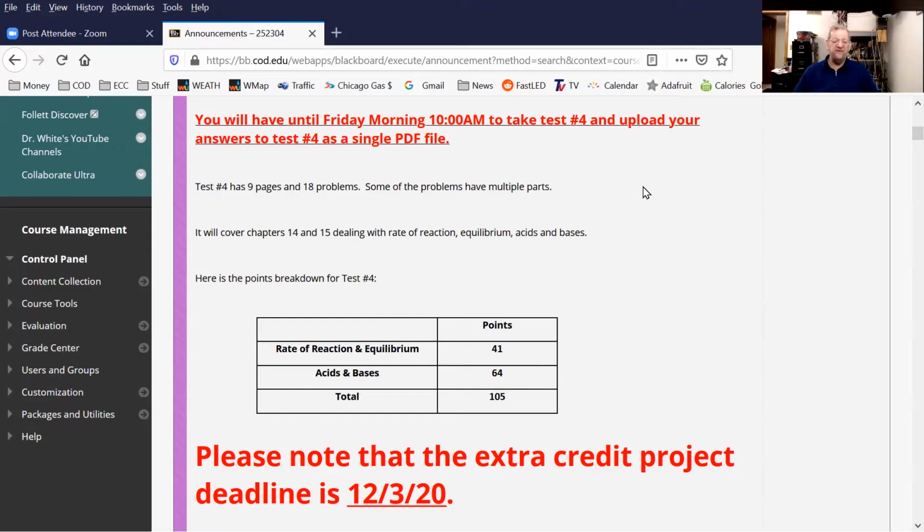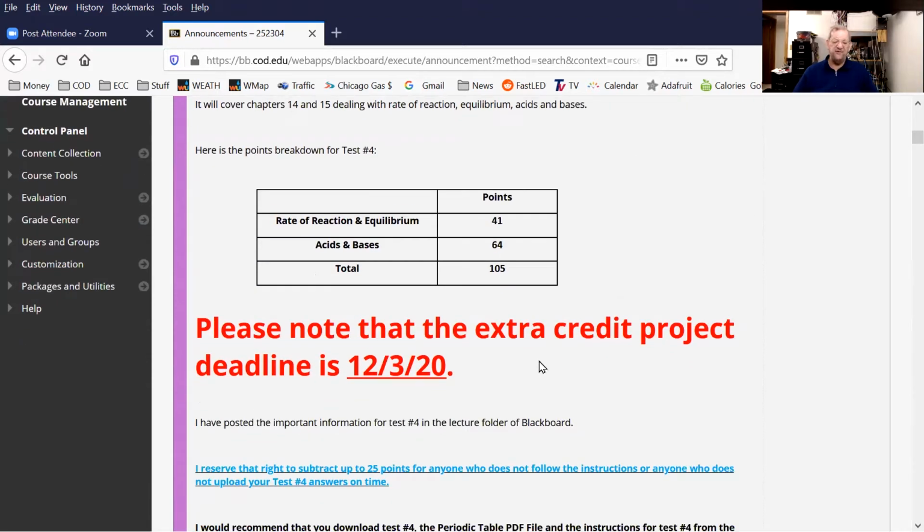And as I mentioned earlier today, please note that the extra credit project is due on the 3rd. If you're planning on handing it in, remember, it's totally optional, but I'd highly recommend it. And like all my tests, and it'll be true for the final, I have important information for test number 4 that I highly recommend you look at, so you know what you have to memorize and what you don't.